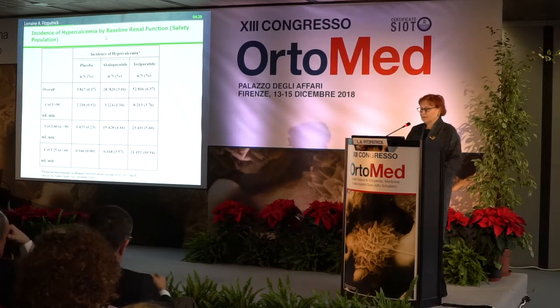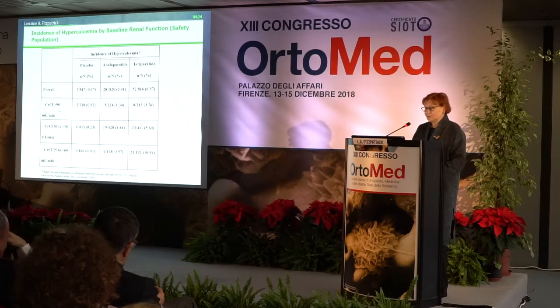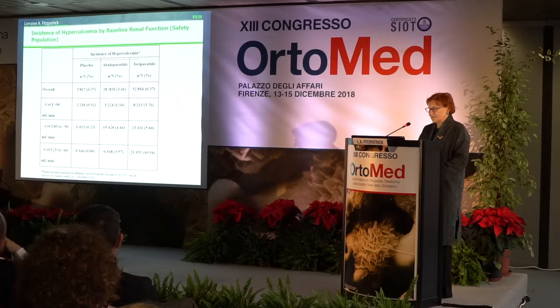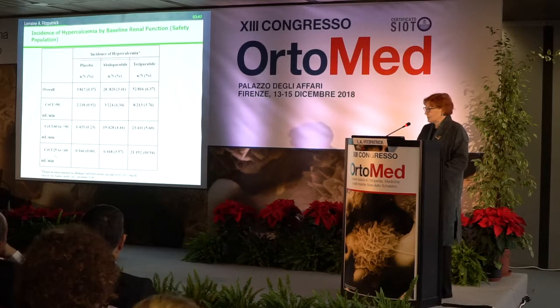The incidence of hypercalcemia in this group is also very interesting. If we look at the creatinine clearance where it's very good, greater than 90, you can see that very few placebo patients, very few abaloparatide patients, and 8 out of 213 patients with teriparatide experienced hypercalcemia. And this was any time during the trial, so they had blood drawn at 4 hours after dose and at 24 hours after dose. If you go to 60 to 90 creatinine clearance, you begin to see a little bit more with abaloparatide and a little bit more with teriparatide. And those who have the most reduced creatinine clearance, again, have the highest incidence of hypercalcemia with teriparatide, as you can see. There isn't much difference between these two groups with the abaloparatide treatment arm in terms of hypercalcemia.